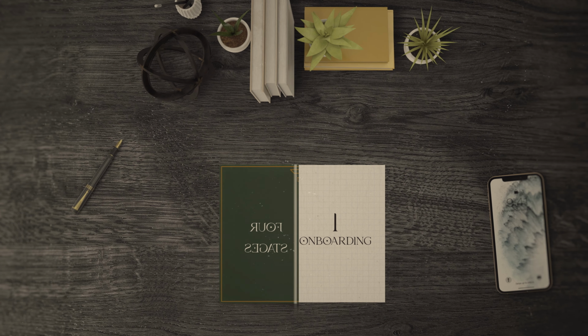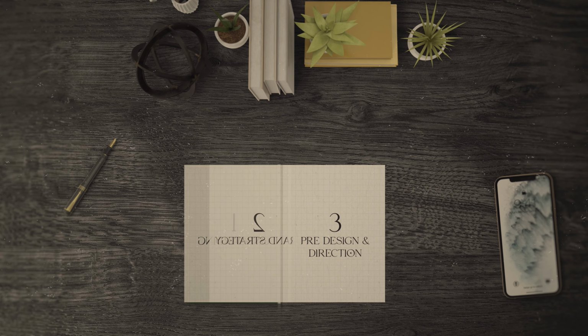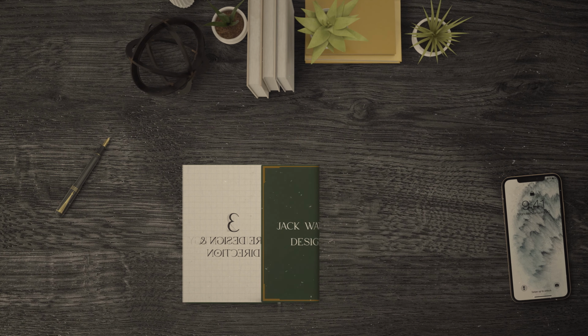Now, after years of trial and error, I've managed to narrow it down to these pretty simple 4 stages, which you might have seen before in a previous video. However, now I've completely built it inside of Notion. So what actually are the 4 stages then?